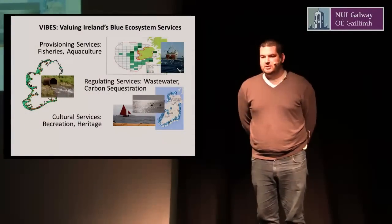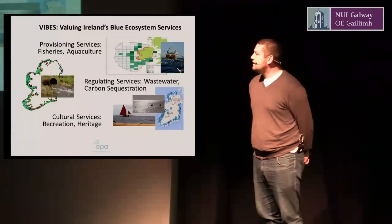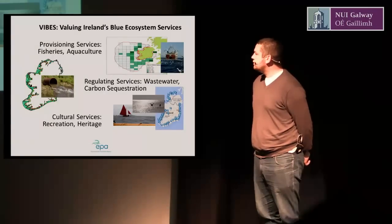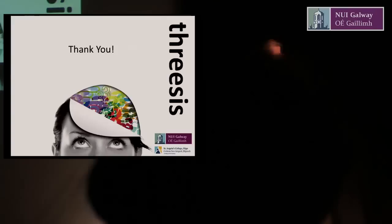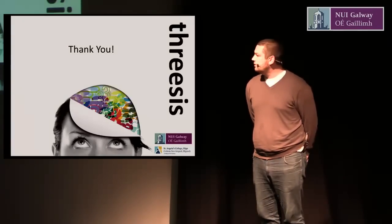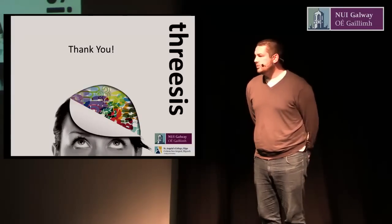Another thing is carbon sequestration. The ecosystems take up carbon. That's another way of mitigating climate change. You can see here we have cultural services like Galway hookers or recreation. Here I am in the ocean at one of our blue flag beaches around Ireland. And there's a value to going on that as well. We mightn't put an actual price on it, but we have to take it into account when we make decisions about the environment. And that's part of improving transparency in decision-making related to the environment. Thanks very much.